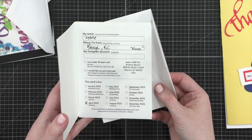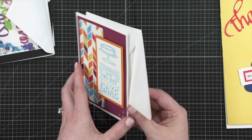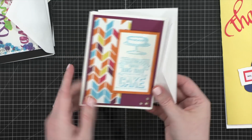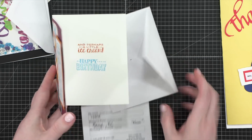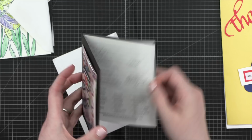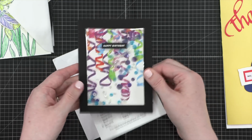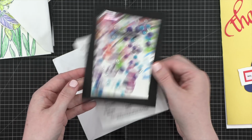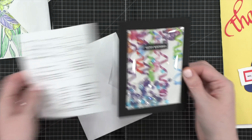Next up, we have Lynn in North Carolina. Looks like it might be a different Lynn. I'm not sure. I love this stamp. That's such a good stamp. Oh, and there's the inside. Now we have a shaker card from Sandy. I love that shaker. It's so cute. That's a great background for our birthday shaker card.